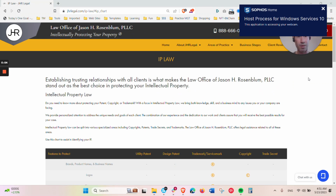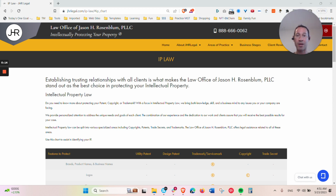Identifying your company's intellectual property. So one of the things we see is that a lot of people don't understand, and this includes many other lawyers that don't handle intellectual property, what it is that they're seeking to protect, whether it's a patent, a copyright, a trademark, and whether it's something that just can't be protected, such as ideas.